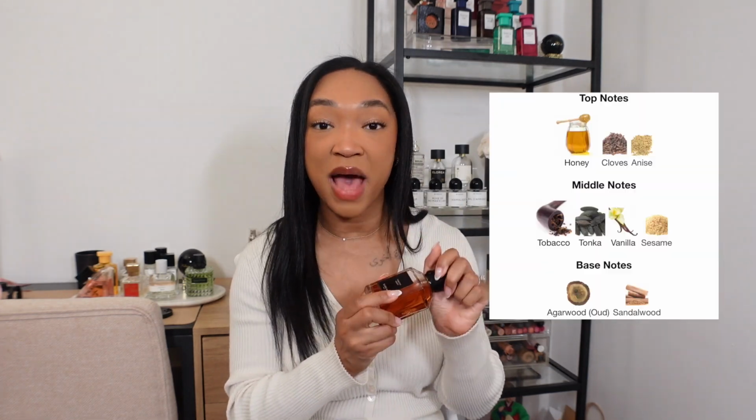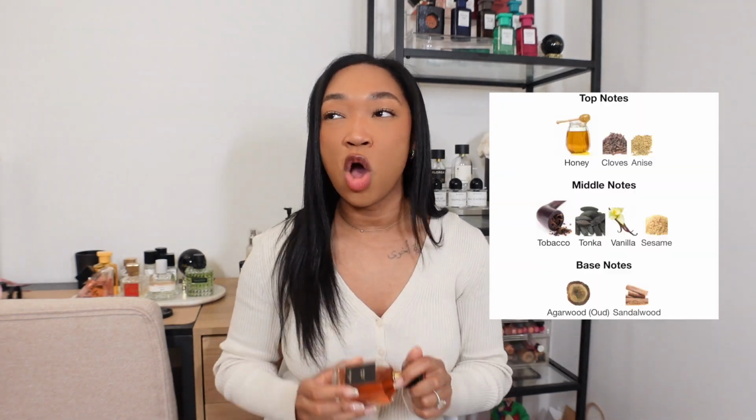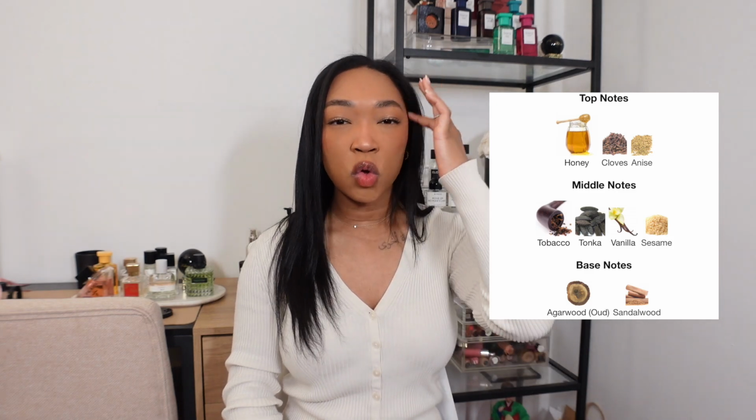Okay, the next fragrance I have is by Guerlain. This is called Tobacco Honey. If you want pools of honey, like you saw a beehive and you cracked it open and you wanted fresh honey, that is what this smells like.